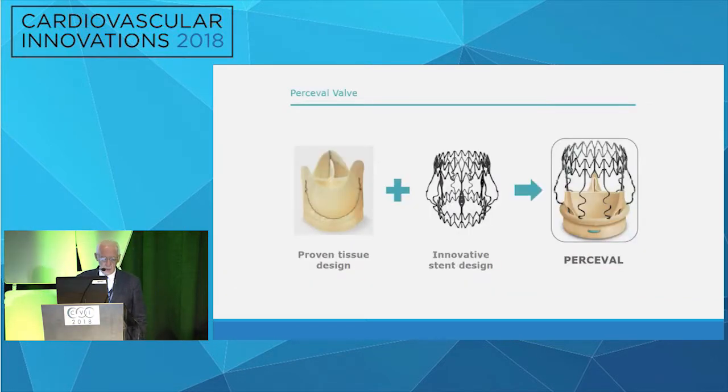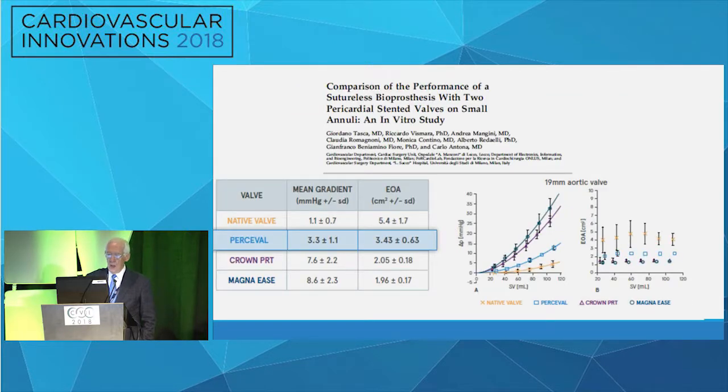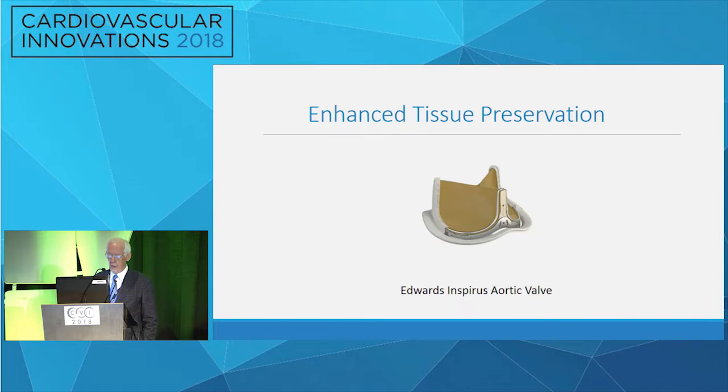The second valve is a little bit different, and it's the Percival valve by initially Sorin, now LivaNova, and it's got an interesting stent design where the lower stent is anchored in the aortic annulus, and the upper stent is anchored just above the sinotubular junction. And between those, there's access to the coronary arteries. And this is looking at the mean gradient and EOAs of the Percival valve compared to standard surgical valves, and you can see that the mean gradients are lower, more in the range of TAVR.